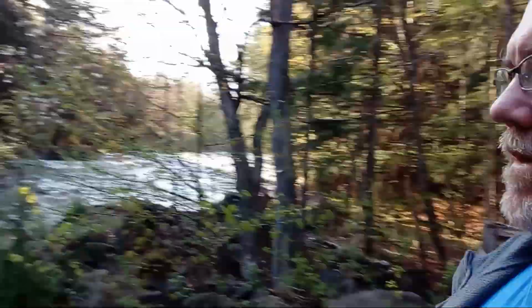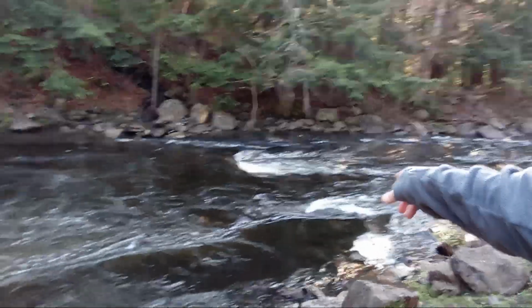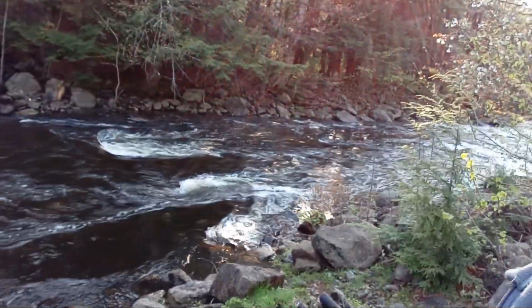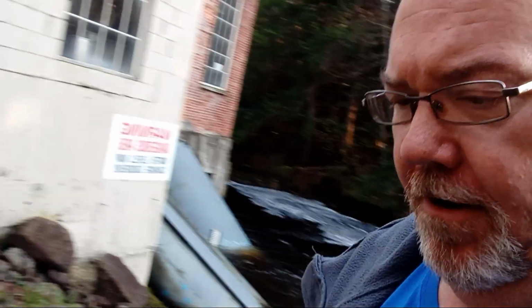Getting a look down to the tail race. Tail race's level is down, just because we're running at set point. We're running where water should be. You can see the one rock, the big rock in the middle there. You'll start seeing the crest over that. There's a couple rocks in this way that will eventually show up when the water starts to drop a little bit more. Things start to slow down. At least the flow starts to slow.